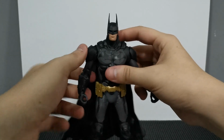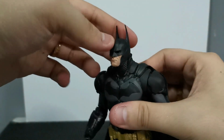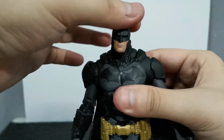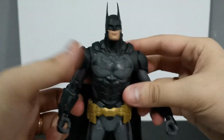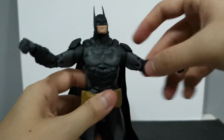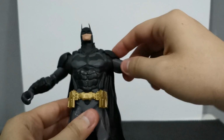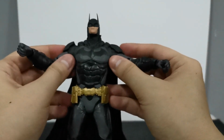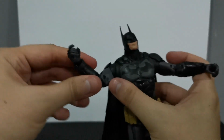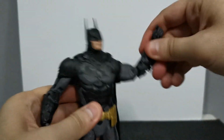So let's check the articulation, guys. The head can bend up and down, and rotate left and right. We have these two shoulder pads, so be careful with them. The shoulder can rotate 360. Be careful, we have the butterfly joint here, and this is the double joint elbow. Again, there's a little click sound, as you can hear.